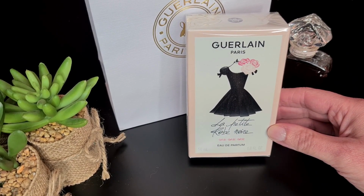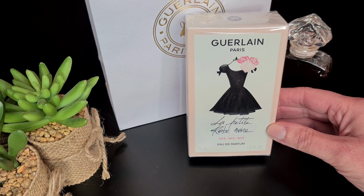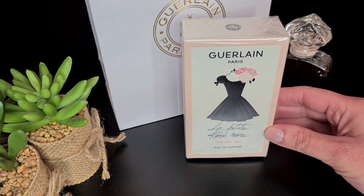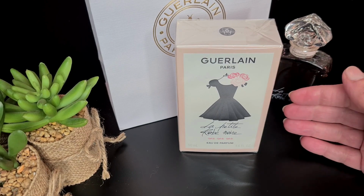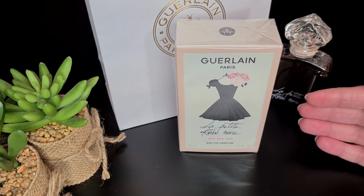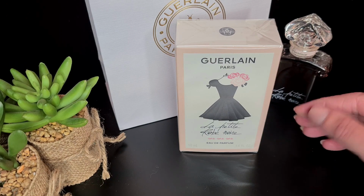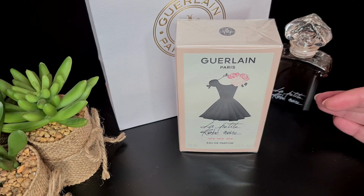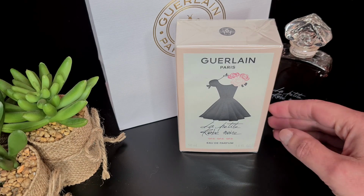And in the usual version, the regular La Petite Robe Noire Eau de Parfum, they have this licorice note that you don't have in this version. I mention it because if you're like me and you don't really like licorice when it's really sweet, and this is something that you don't like in the regular version, maybe you would enjoy these versions.